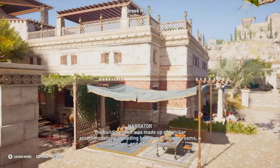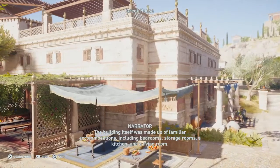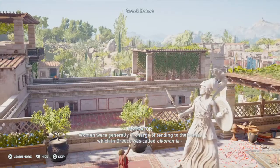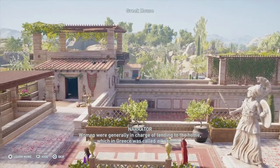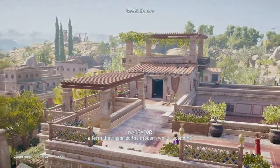The building itself was made up of familiar accommodations, including bedrooms, storage rooms, a kitchen, and a living room. Women were generally in charge of tending to the home, which in Greece was called oikonomia, a term that inspired the modern word economy.